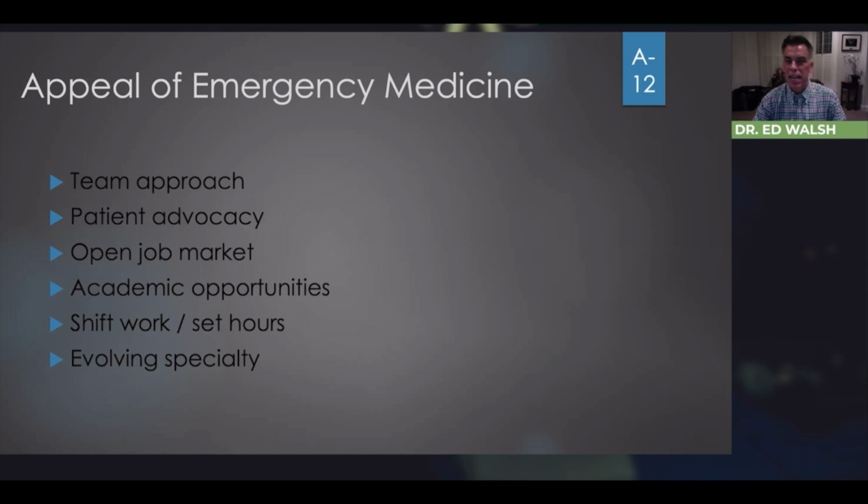Again, I'm a former athlete. I love the team approach. My nurses and techs, we are shoulder to shoulder taking care of the patients. We are super tight, just the way a ball club would get, or a fraternity or a sorority might get. Once you struggle together, you have this feeling like you're out there fighting the good fight. So I love that team approach.